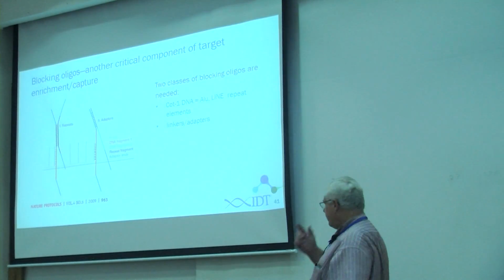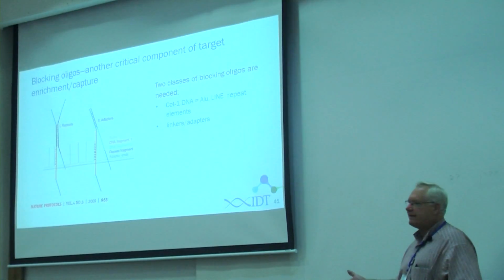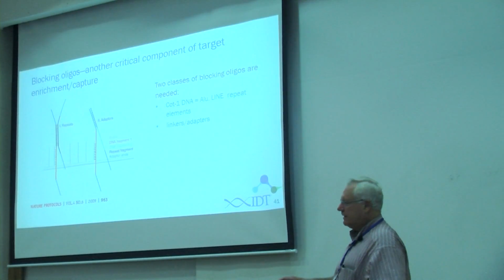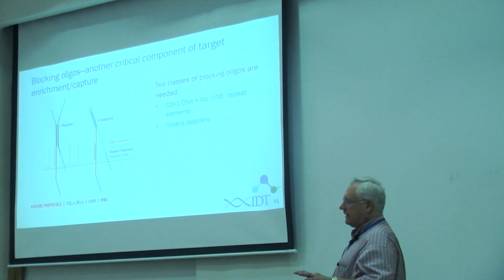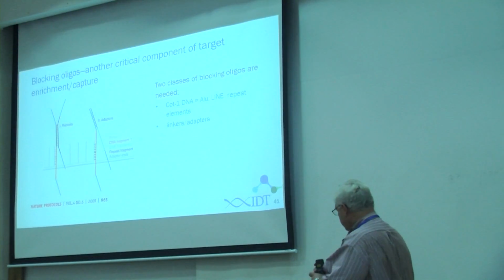But the problem is that nobody just sequences one sample. These things are all highly multiplexed, sometimes with over 100 different barcodes present. And the barcodes are different sequences, and they provide a domain that's sort of a gap in there that doesn't hybridize well, that changes the TM and leads to more of these kinds of events.